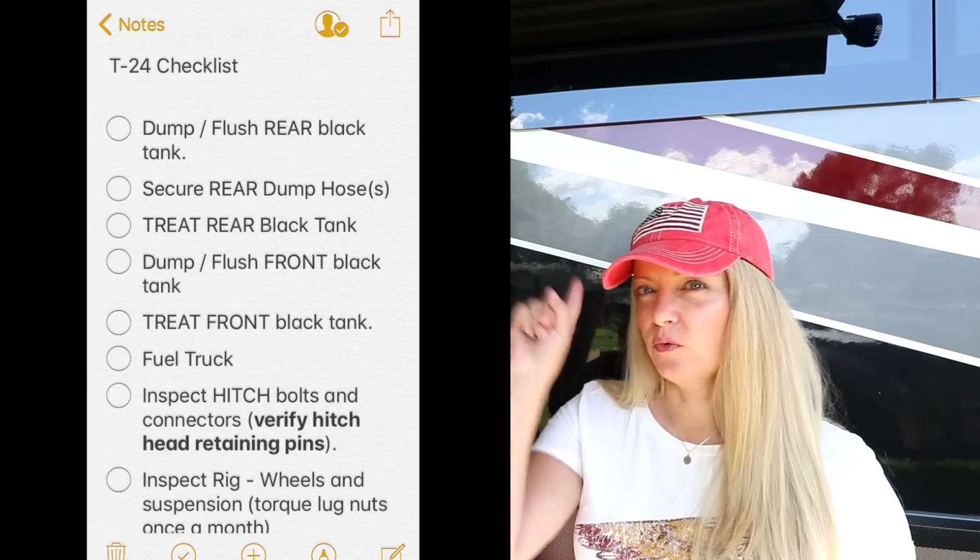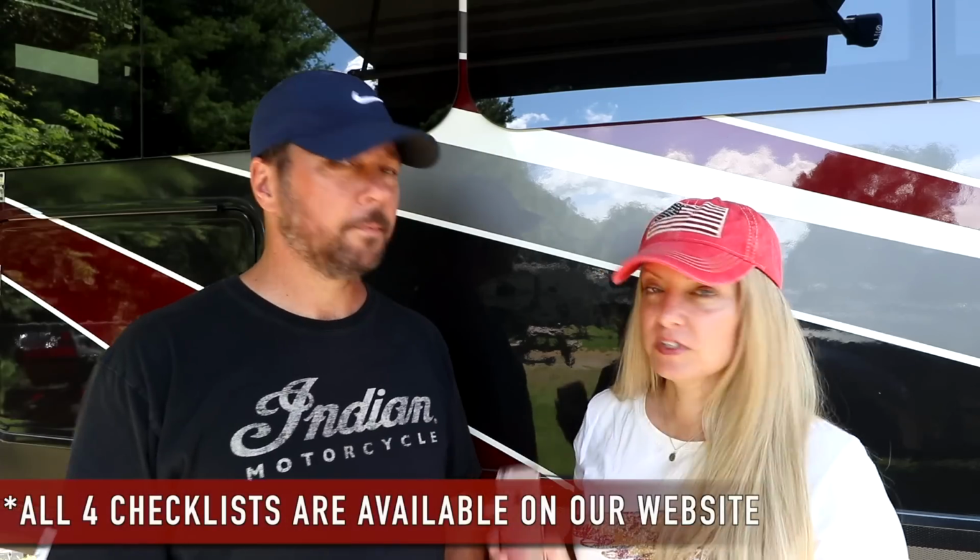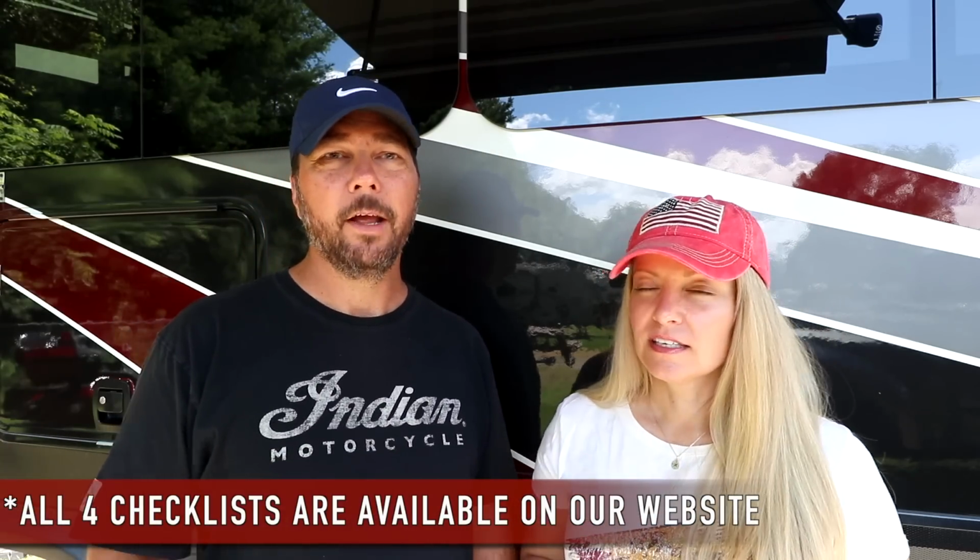A lot of it's memorized, and we do a lot of it just instinctively, but we always refer to our checklist before going on to the next step, because you don't know if you'll miss something. And by checklist, we use the notes app right there on our phone, so we can go through and mark complete, and then clear it all out for the next time we need to use it. Obviously, you could use paper, or whatever you want.